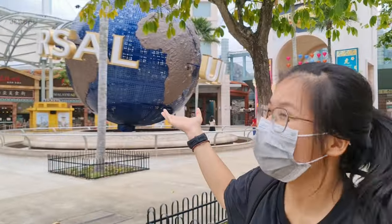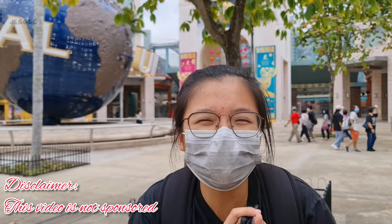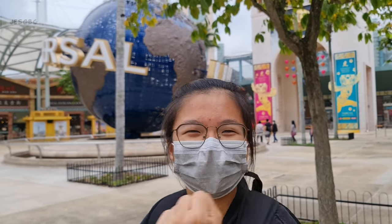Universal Studio, my house. I'm just kidding. But yeah, it's so quiet compared to the usual Sentosa that I've been to. Maybe it's because it's a weekday, like Monday afternoon. Probably everyone's at work. And here I am visiting Sea Aquarium.